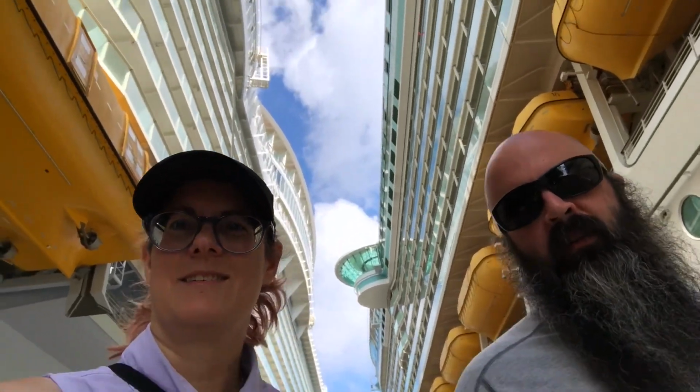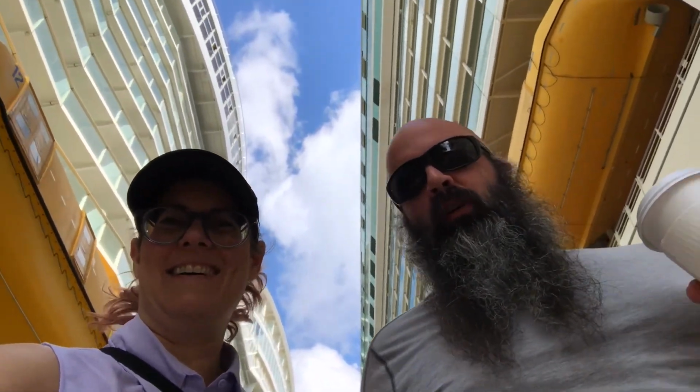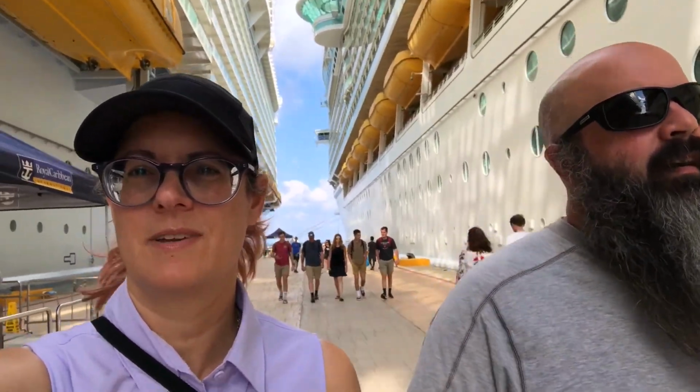Oh yeah, what's up? We're in port. Looks crazy, two Royal Caribbean ships. Ours is bigger. There's only one other ship that's bigger than ours, and they won't put them in the same port at the same time. So we're Harmony of the Seas. This one over here is Liberty. It's Voyager class.